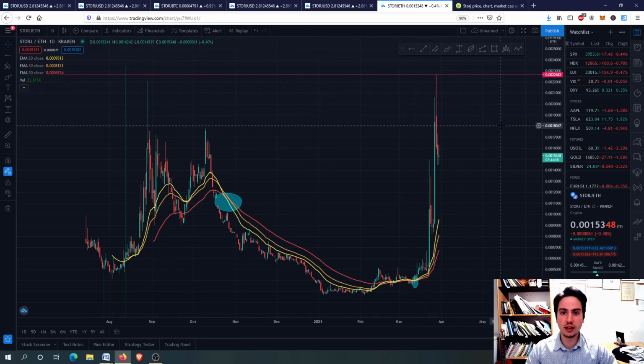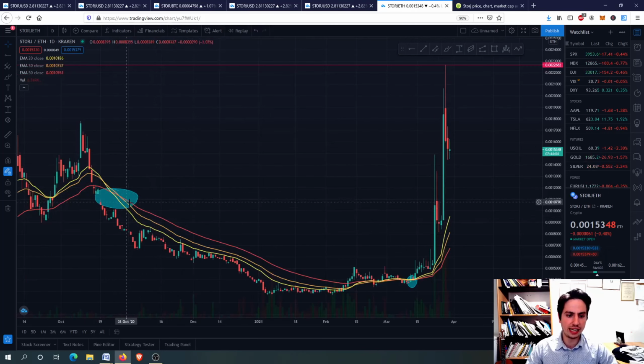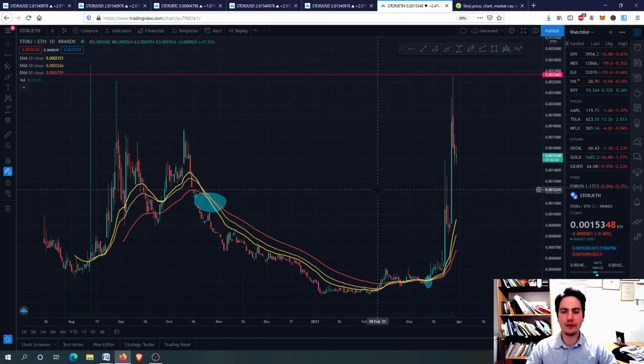If we consider STORJ against Ethereum, and the same circles here to show you guys that 50-day EMA crosses above 30-day EMA and 20-day EMA, that's why we have this bearish scenario, and the exactly opposite happens and we have a huge bullish scenario. I always analyze STORJ against Ethereum and Bitcoin and whatever altcoin I want to analyze.